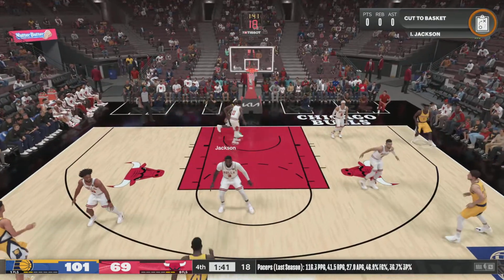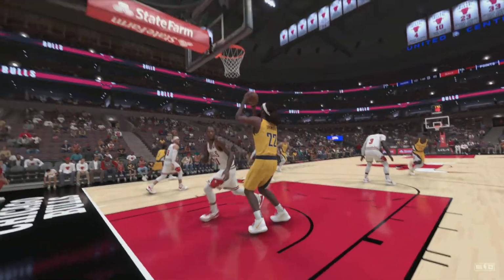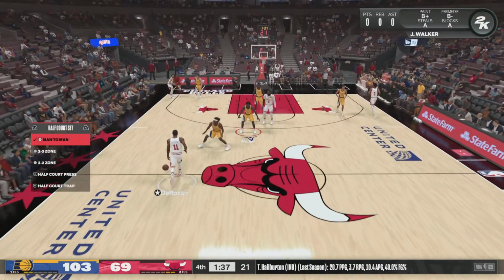Pass to Jackson. And the dunk by Jackson. He almost brought the basket down on top of himself. Oh, there's hang time, and then there's a time to hang. Well, you got to make that moment last. Enjoy it for as long as you can.